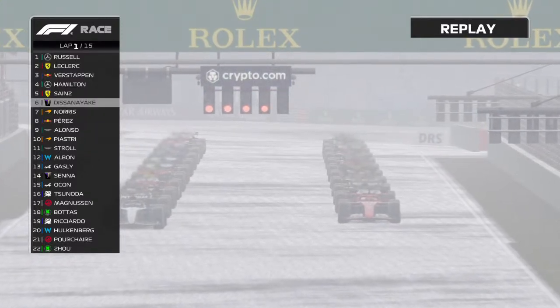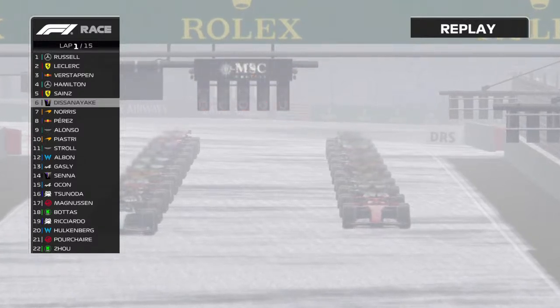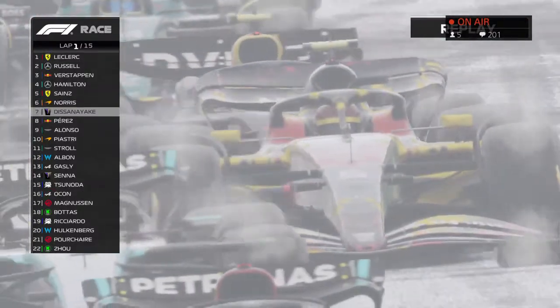The most upsetting race on the calendar has to go for this. I knew we should have boxed for Inters on lap 10, but you all said stay out. And then on lap 14 you all said box. Like, that just makes no sense.